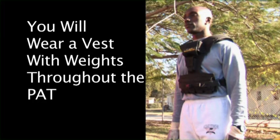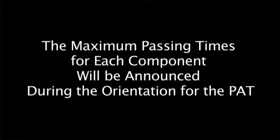Jewelry, sleeveless shirts, caps, hats, or sunglasses cannot be worn during the PAT. You will wear a vest with weights throughout the PAT. The maximum passing times for each component will be announced during the orientation for the PAT. Now, each individual event will be demonstrated for you.